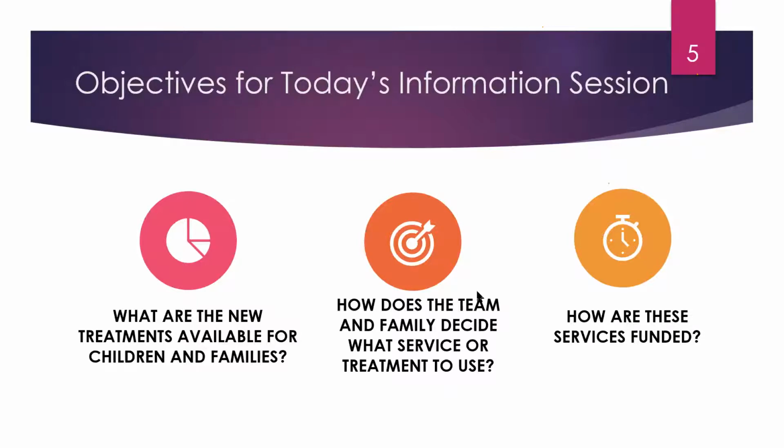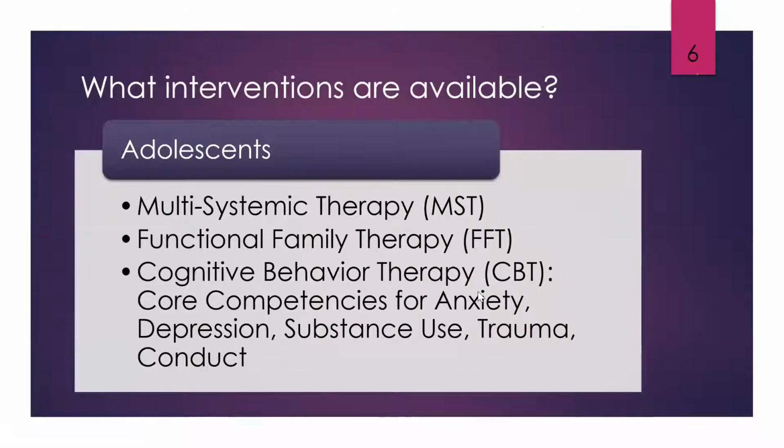On our next slide, I want to just focus on we'll start off by just talking about what the interventions are that are for adolescents. And the new interventions that we have up and running are multisystemic therapy, or MST, functional family therapy, or FFT, and then a core competency approach to cognitive behavioral therapy that treats anxiety, depression, substance use, trauma, and conduct problems. And if any of you had a chance to go to the George Mason Training Consortium that's been offered the last 2 years, you would have learned the core competencies, which is based on a cognitive behavioral therapy model. So we wanted to share that information as well.